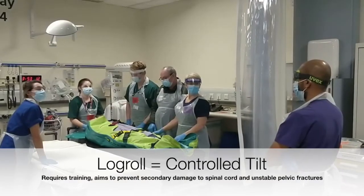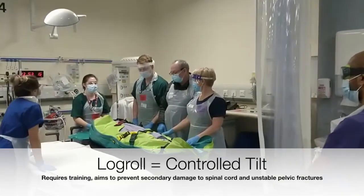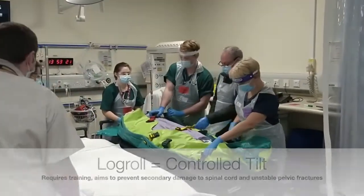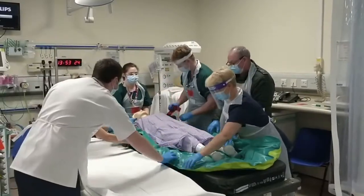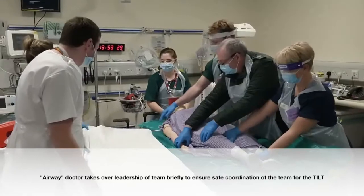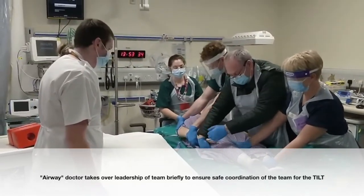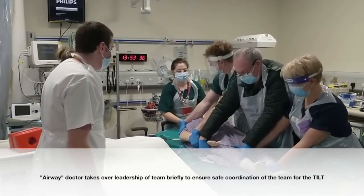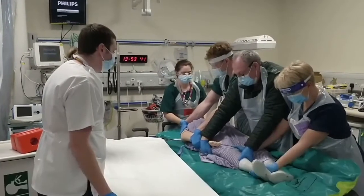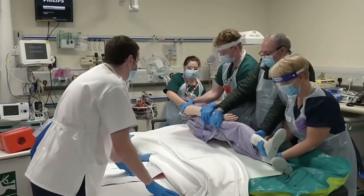I'd like you to take over and coordinate log roll off the back mat onto our trauma mattress, please. Right, so can we deflate and unclip? The max is deflated. Bottom is unclipped. Okay, and we've got a pat slide, have we? Yep. Alright, is anybody not ready? I am ready. We're going to roll on 3. 1, 2, 3. And down on 3. 1, 2, 3.